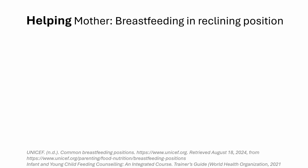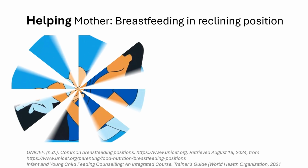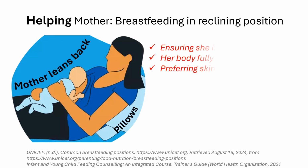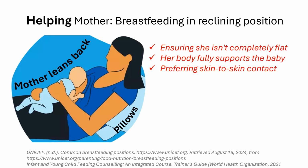Again, building on the benefits of breastfeeding in various positions, let us now consider the reclining position. The mother leans back and is supported by pillows. She should lean back far enough, ensuring she isn't completely flat so that her body supports the baby, who can be placed naked on her bare chest for skin to skin contact.